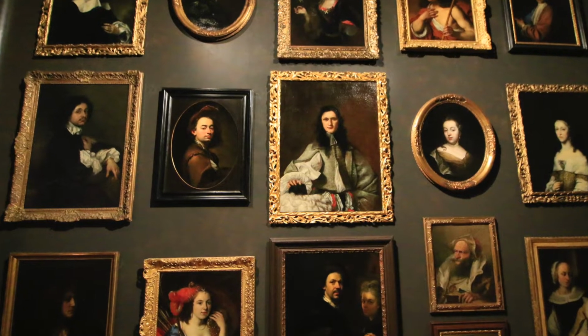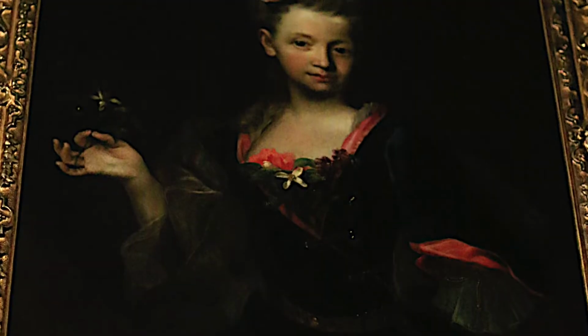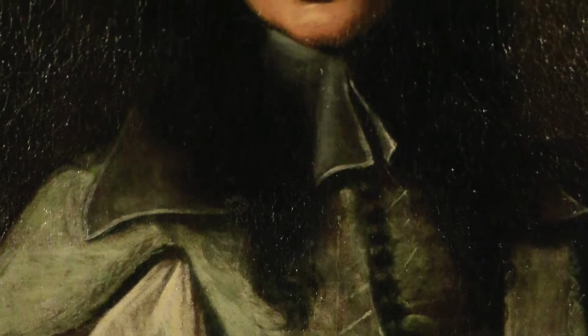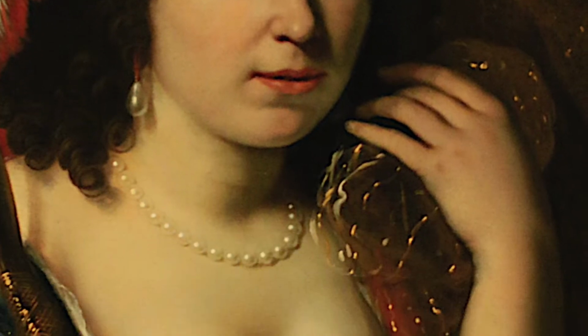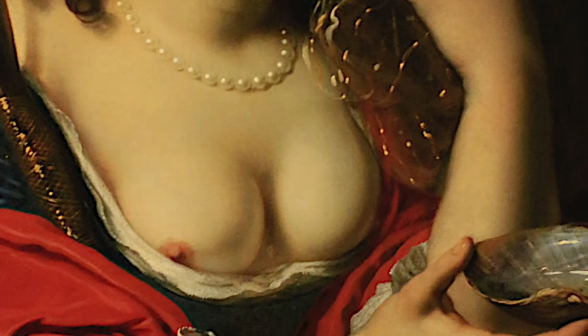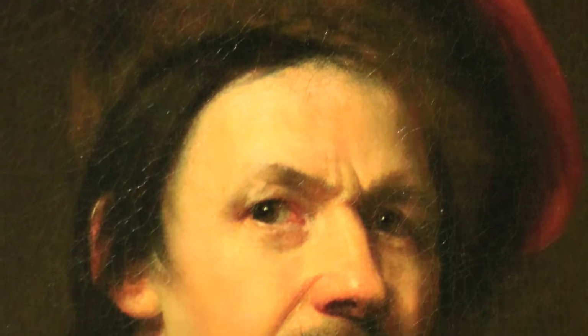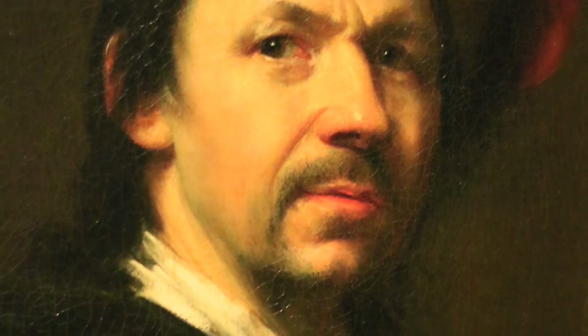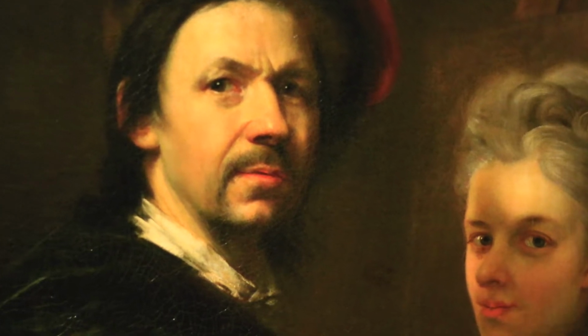But what I find fascinating about these portraits, and these are real people, obviously people with money, but nevertheless, you look in their faces, and what do you see? You get bits and pieces of their character. This woman's décolletage is quite low, as was the style at the end of the 17th century. And this man, you see his face, he's very serious, but then when you see him with his wife, you get a totally different view of the same image.